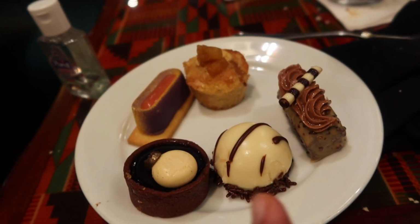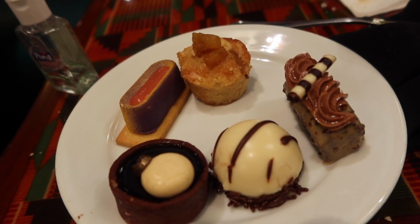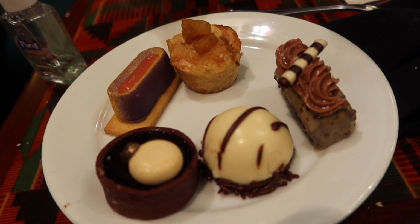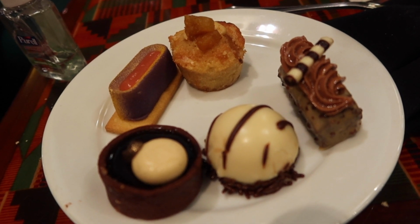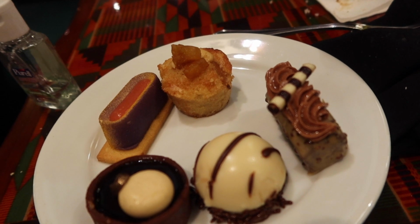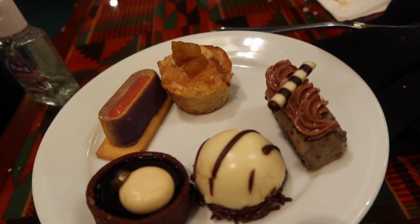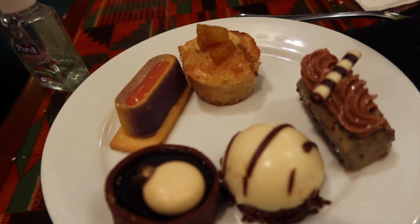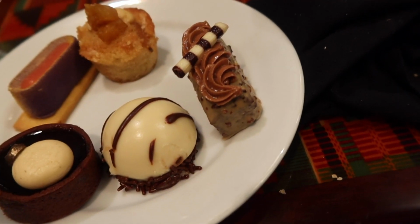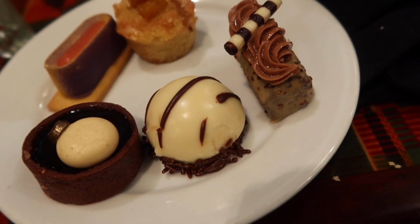Of course, you have the zebra cake right there. You have the Kenyan coffee tart right there. And that's a passion fruit tart, I believe. That is a passion fruit mousse. Oh, passion fruit mousse. Yep. And then you have some kind of pineapple. Pineapple financier. I'm not good with pastries. And the last right here, it looks like this is your hazelnut brownie. They all look pretty good. I'm going to try them all out and let you guys know what I think.